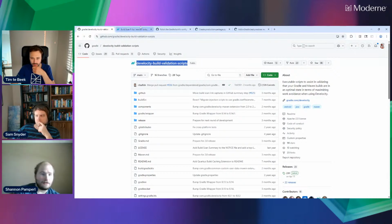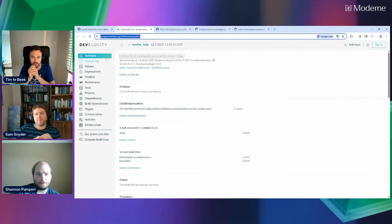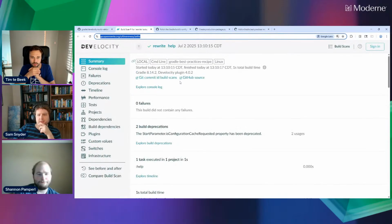So I've done a bunch of build scans, but I had Tim run one today to help illustrate this in particular. So if we go, can we zoom in the browser window just a little bit? Yeah, absolutely. Better? Excellent. Very legible.